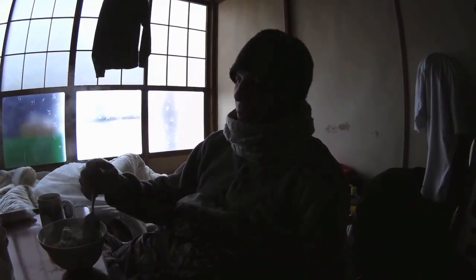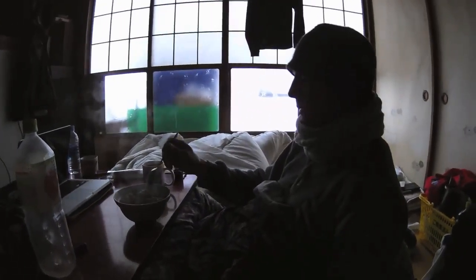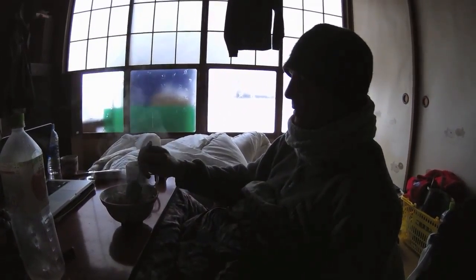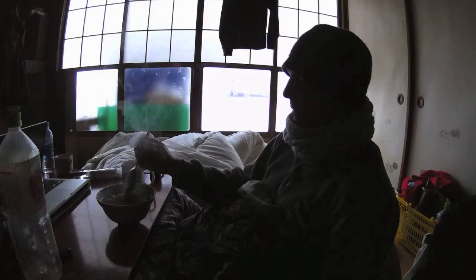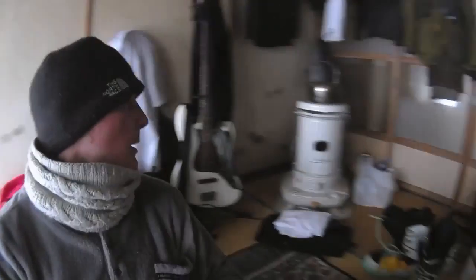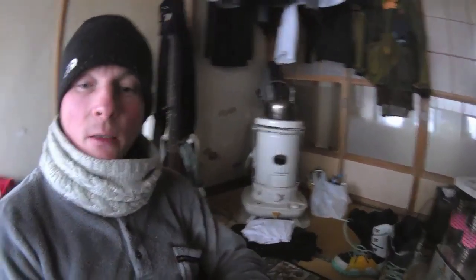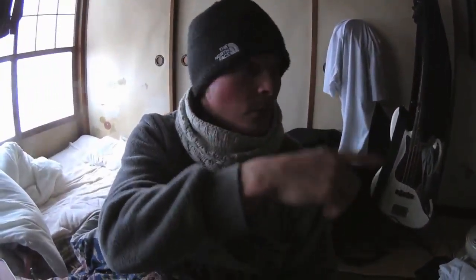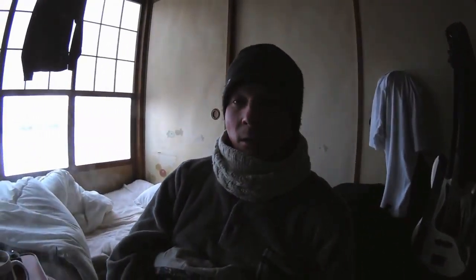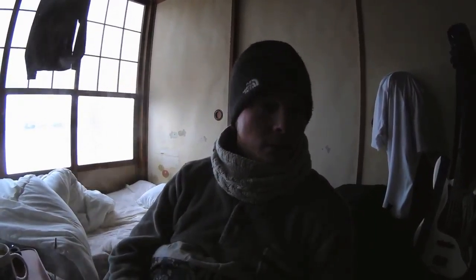So get my breakfast down me, steaming away here, all looking good. Get that down me with the coffee, and then once I finish that, the kettle there will be boiling. I'll have another coffee while I'm putting boots on and gear, and then head up to the hill. Seems to be the standard morning that's evolved while I've been here.